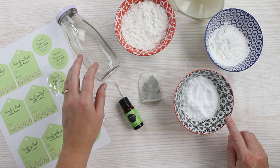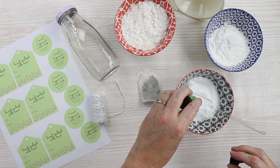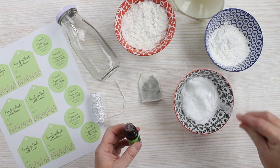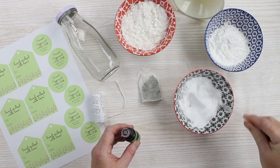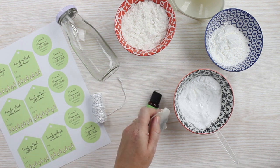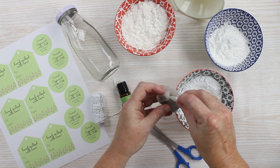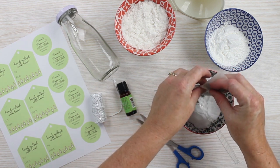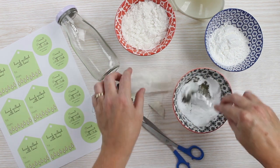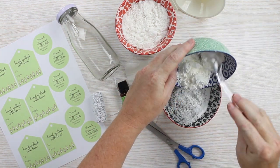We're going to start with the 1/4 cup of baking soda, and we are going to add about 5 drops of peppermint essential oil. We're going to stir that up really well. Then we are going to cut open the peppermint tea bag and add the entire contents to the baking soda mixture. Once again, stirring well.